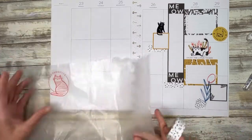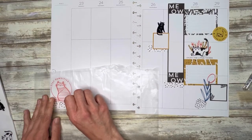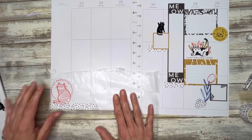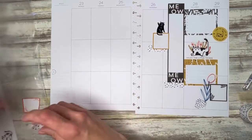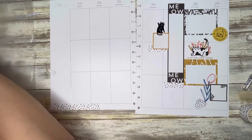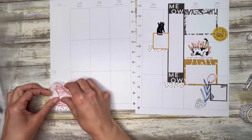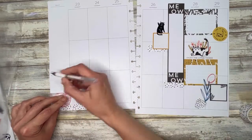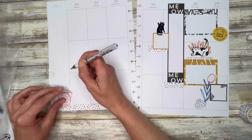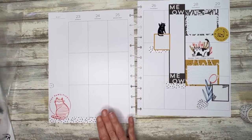We want to add in washi. Let's see. I have them at a weird spot on my wax paper. Yeah, let's see. Okay, I like that. So let's put this washi down. My cat's gone crazy. I love that. So cute. What's the matter, Pooh?